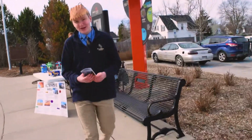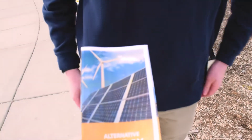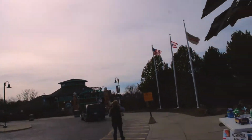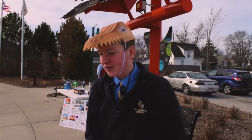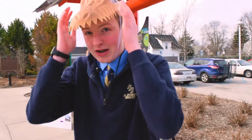Sir, would you like to learn about alternative energy in our project? Alright, so here's the brochure. Now we came to the Toledo Zoo, as you can tell by that beautiful sign over there. You see that? We came here because of two reasons. A, because of that solar panel, and it gets, you know, the big yellow ball in the sky. And B, because two of the energies we have here are from fossil fuels and biofuels, which have to do with animals.